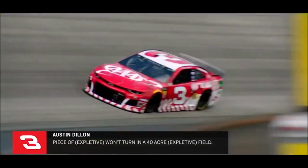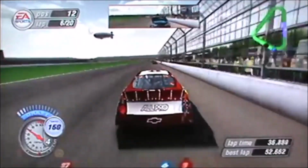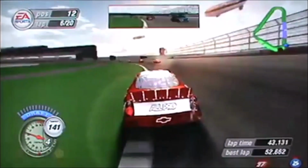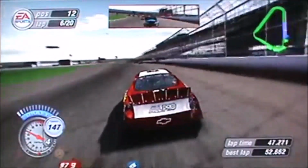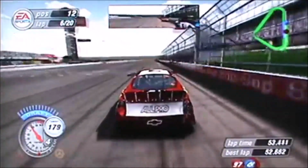Turn in a 40-acre field. We don't want him getting beside us. I thought I could just drive it right in the middle, right through the corner without much problem. Somehow I think the draft with Jeff Gordon kind of messed me up a little bit there. Also the tires were just going away faster than I thought, so that could cause a big problem. The 6 car is looking to pass.